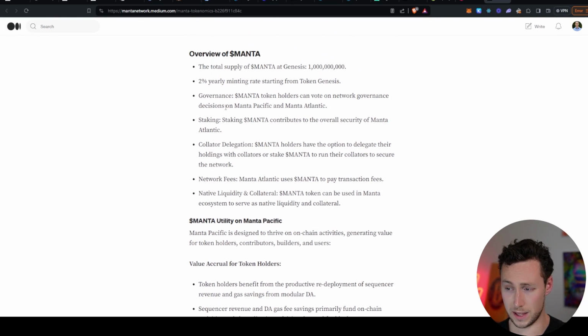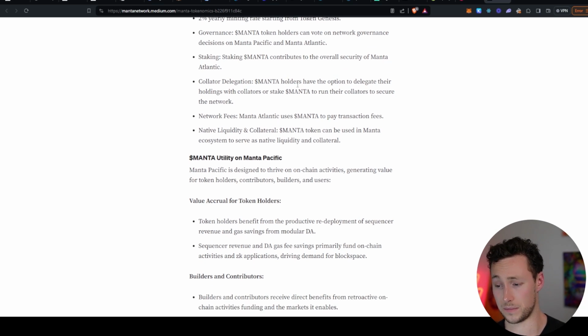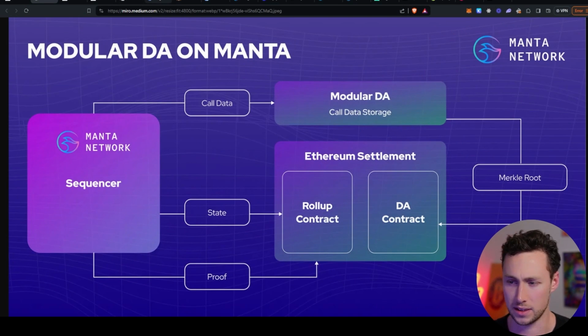Other thing I'll note is that there's also some benefits related to Manta's utility on Manta Atlantic. Remember, that's the old Polkadot layer 1 that has existed for a bit longer. For example, on that network, Manta is used to pay transaction fees, and it's staked to contribute to the overall security of the network. Finally, let's go through some of the risks and opportunities associated with Manta today.